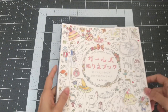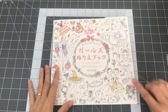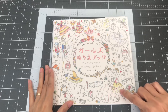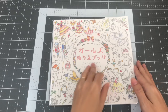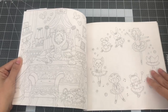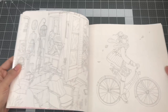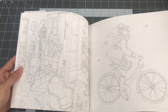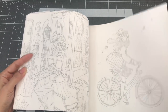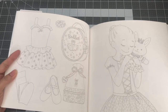And the last book from Yuka Sato from her Girls Coloring Book series is about Cannon, who is the little girl, and Sylvia, who's the ballerina. The little girl, Cannon, dreams to be a ballerina, so you kind of follow her with her dreams of becoming a ballerina. And then you also have scenes of the girl who is the ballerina and her daily life routines. And unlike the other books, this is all gray line art. Yeah, it's really sweet.